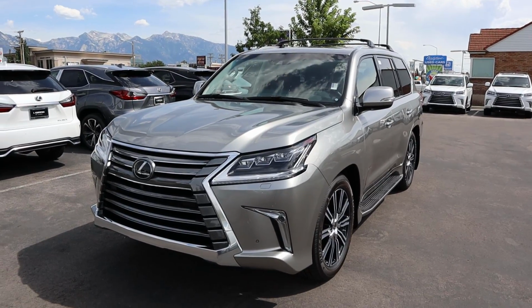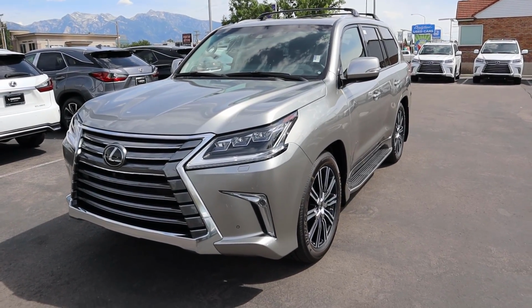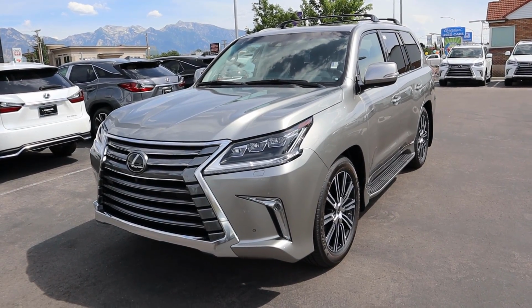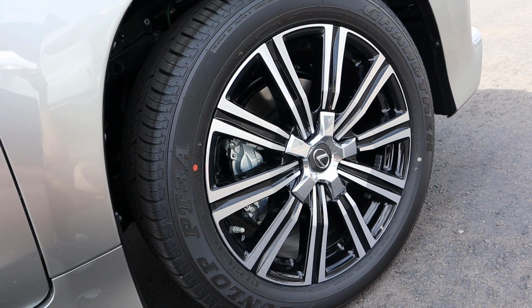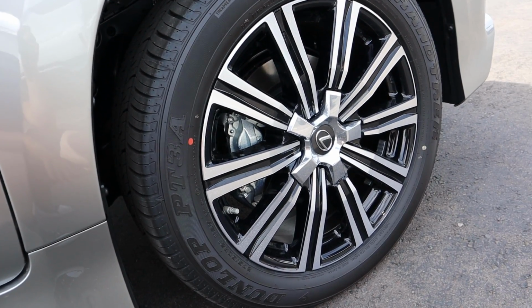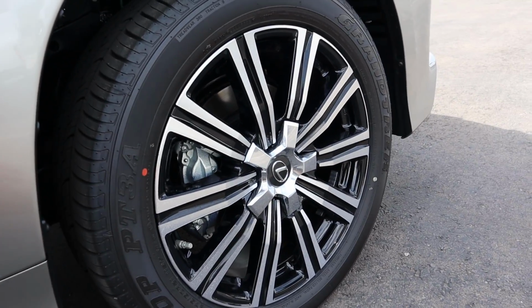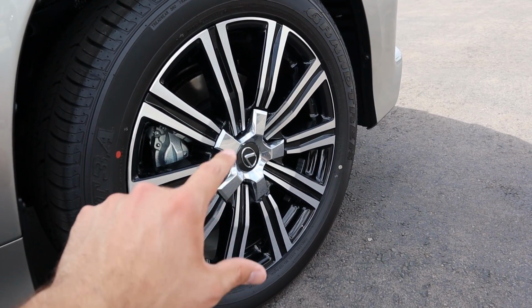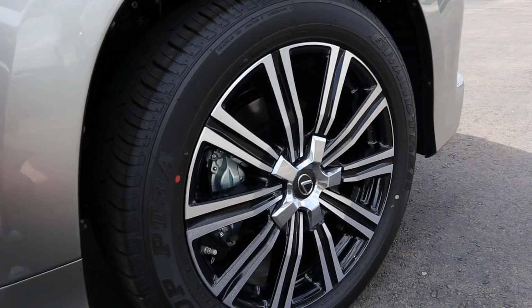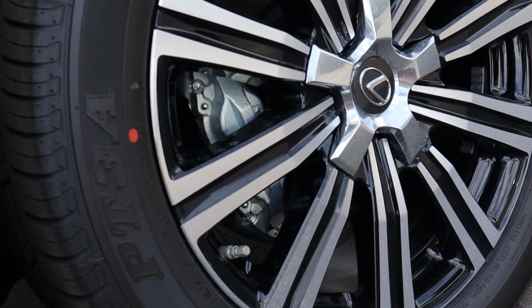Oh, and if you are wondering, this one is also finished in Atomic. I think that's such a cool name for a color. More manufacturers should name their colors cool stuff like that. You can see we have these 20-inch spoked rims on 285mm tires in the front and then in the rear as well. Pretty standard setup for a larger sized SUV, and I love the machine finish on it. I think it looks great with this Atomic paint job, but good job on the rims. You can see little brake calipers in there.